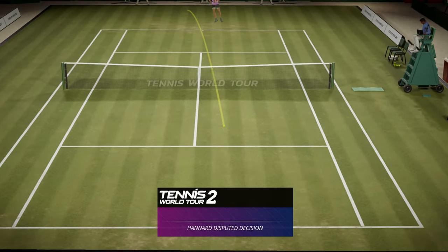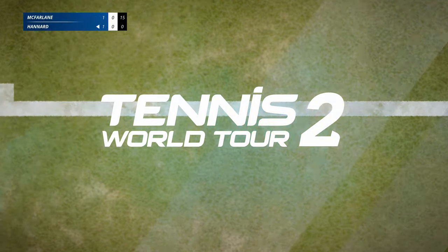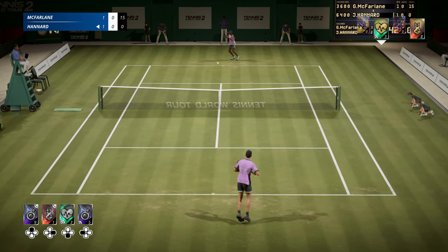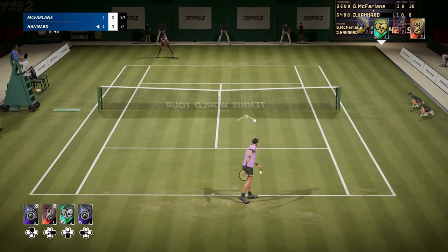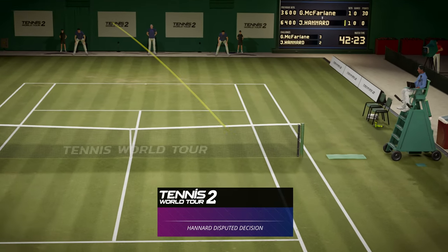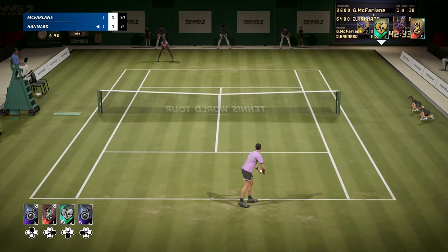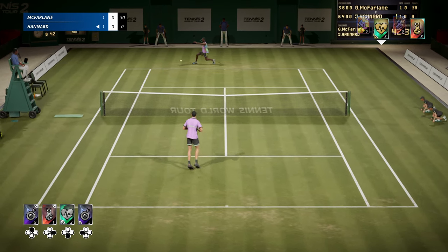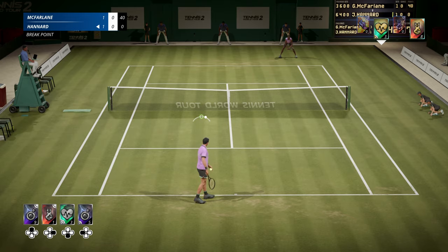The server is challenging the call on the left far side. The ball was called out. Wow. Love 30 here. The server is challenging the call on the left far side. The ball was called out. Wow, these are just missing. That's all they need to do. No. Three break points. We've completely fallen to pieces here.